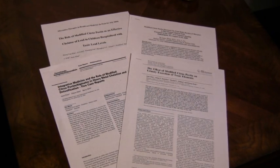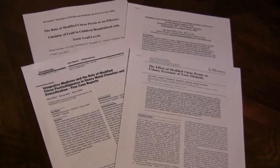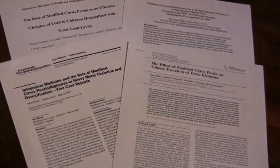When I read this research, I came with an idea. If I can take regular pectin, modify it to a smaller size and the right structure so it can get absorbed into the bloodstream, it can serve as a gentle chelator of heavy metals on an ongoing basis. Over the years, we have conducted a number of studies that have shown indeed the effectiveness and safety of modified citrus pectin as a chelator of heavy metals.